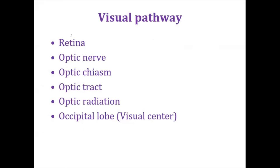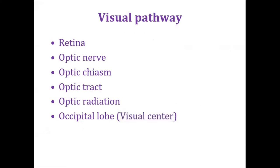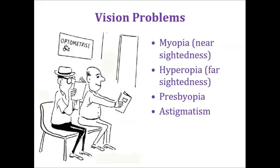The visual pathway is: retina, optic nerve, optic chiasm, optic tract, optic radiation, and occipital lobe, which is the visual center or visual endpoint for understanding information after the eyes connect with these receptors. Okay. And there may be some vision problems.